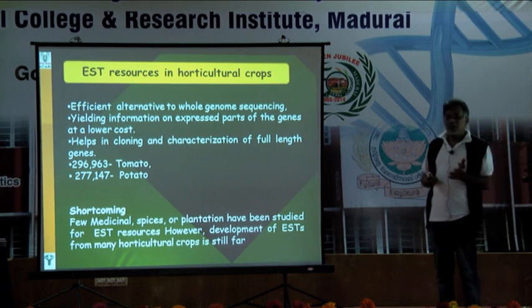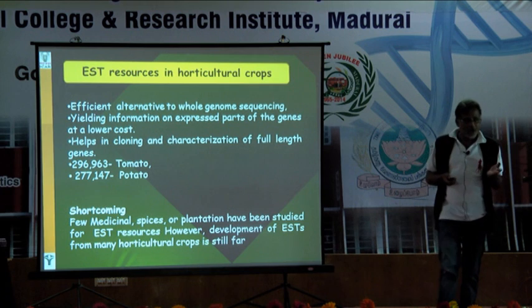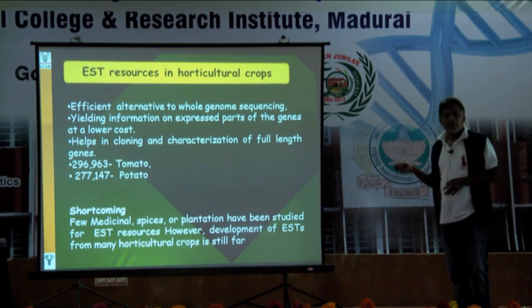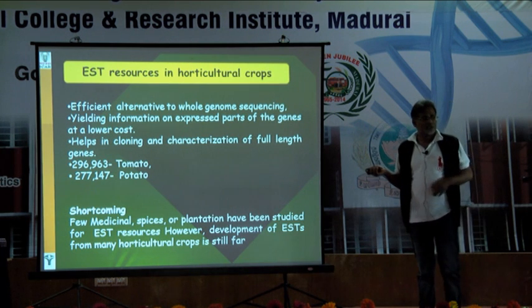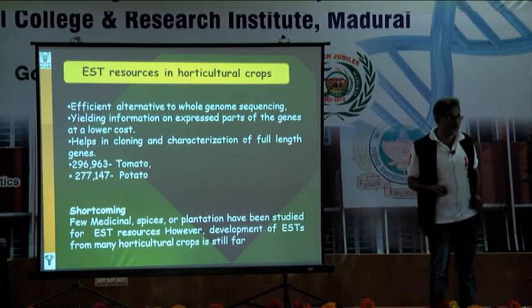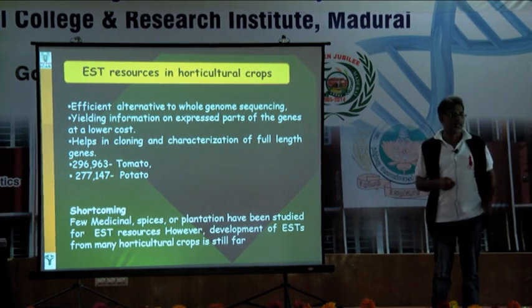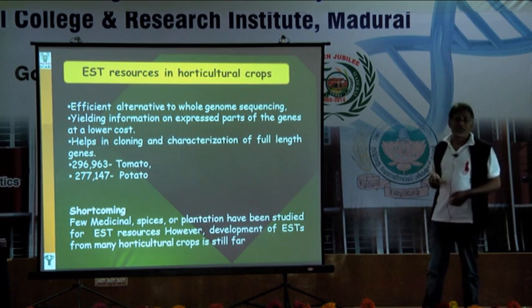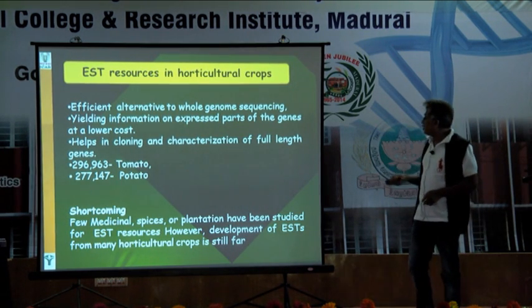So if you want to work on a crop and you can't go for the whole genome sequence, definitely you can use another thing, the expressed sequence tags, ESTs. If you have good ESTs, again you can do a lot of work. You can derive your own primers, your own SSRs, you can identify the gene. So again you have to look for the EST resources. There are a lot of EST resources.